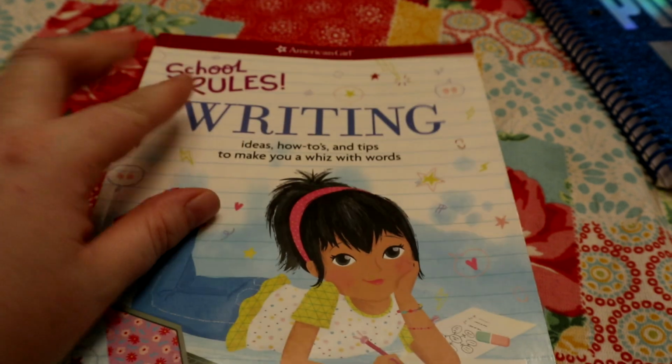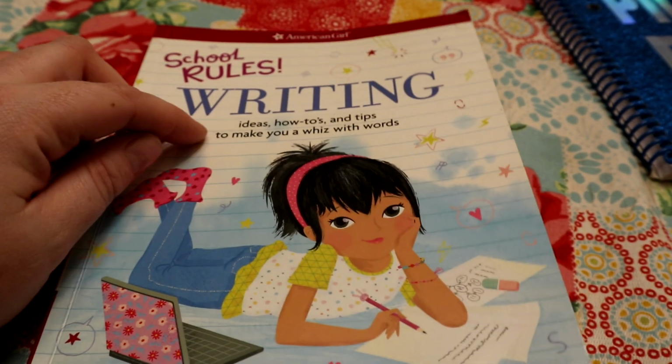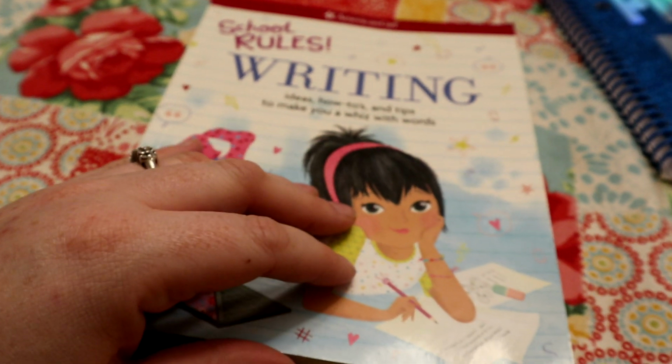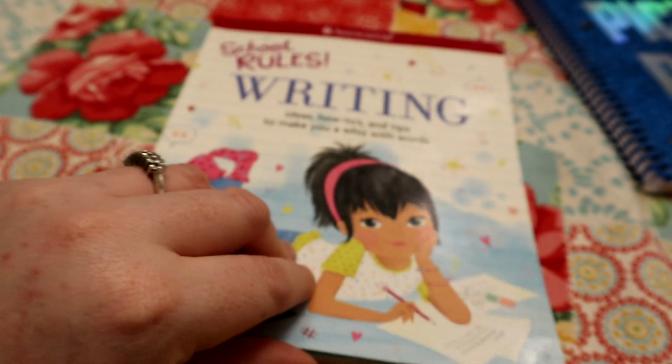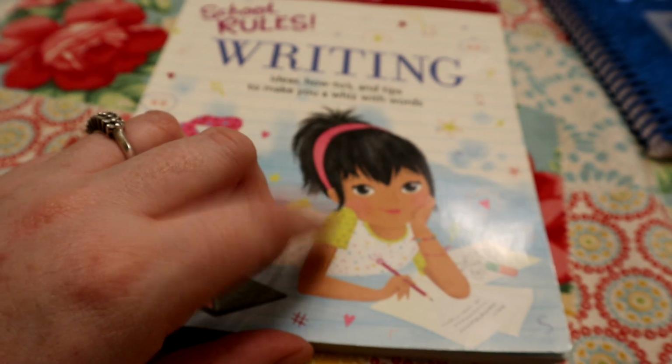But so far, for right now, this is the only thing they're using for writing. Now, of course, they do write. They write for ocean. I looked at a book for science and for history and all that stuff. We do notebooking and journaling, but to improve their writing skill, they're going to be using this.